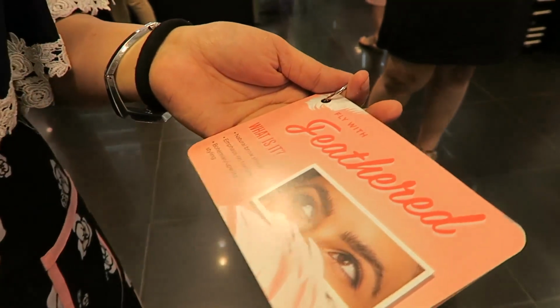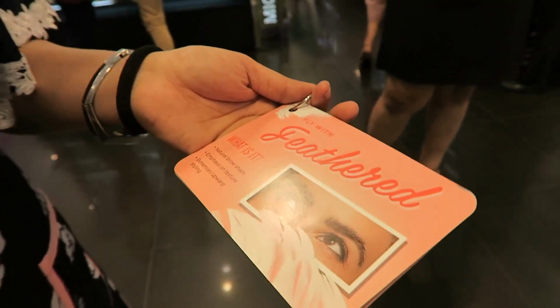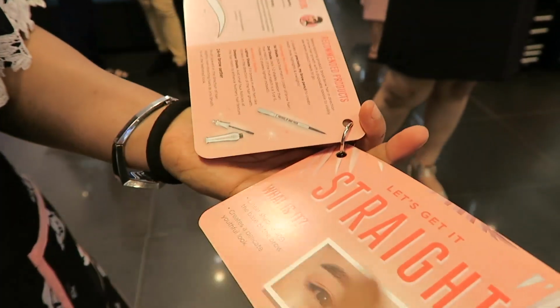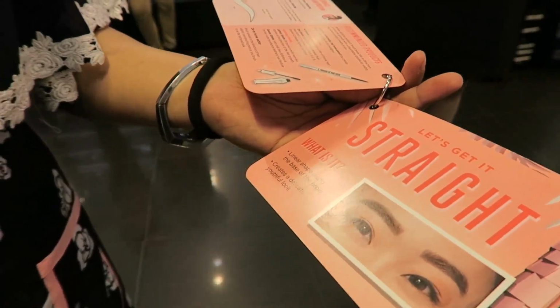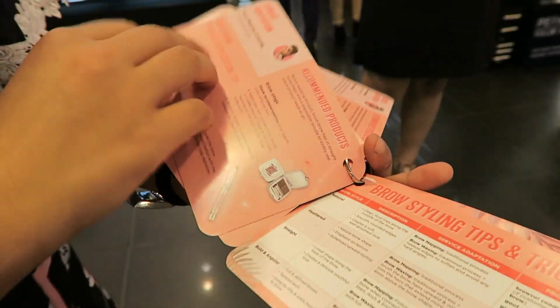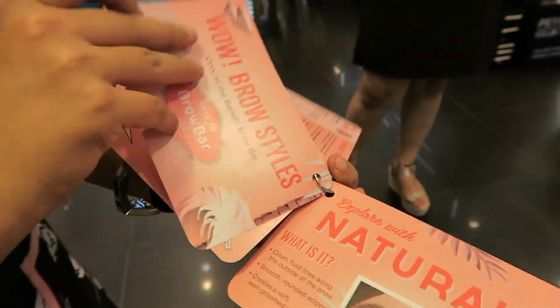You can choose the Benefit brow style that you want to go in for today. We have feathered, which is slightly more bohemian. Straight brows, which are inspired by Korean brows. Then we have bold and angular, and the last being natural brows. So what do you think I should go with?